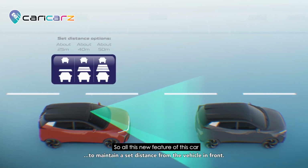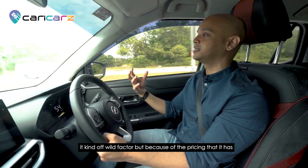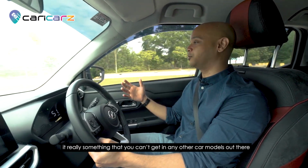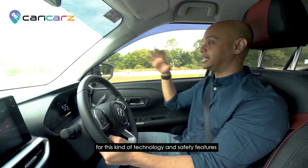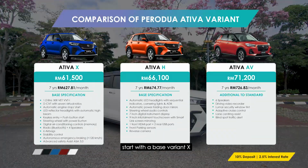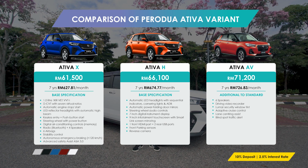So all these new features for this car are kind of a wow factor, but because of the pricing that it has, it's really something that you can't get in any other car models out there for this kind of technology and safety features. Now comparing it according to its variant, starting with the base variant, variant X, is priced at 61,500 ringgit. Variant H is priced at 66,100 ringgit. AV is 71,200 ringgit, and the highest, which includes a dual tone or the black roof, is priced at 72,000 ringgit.